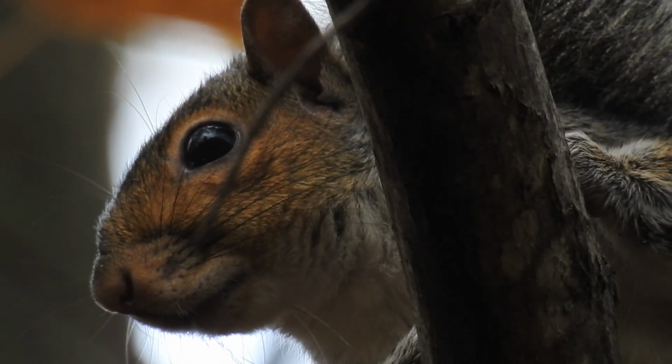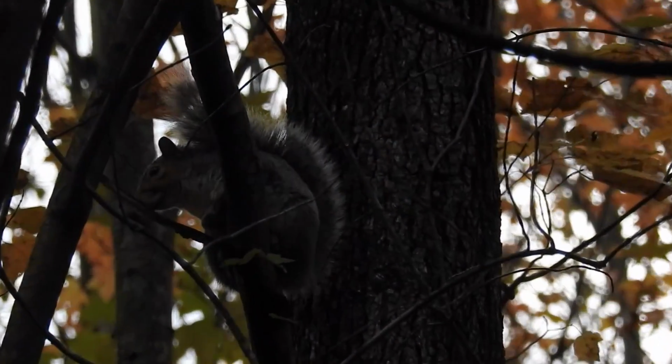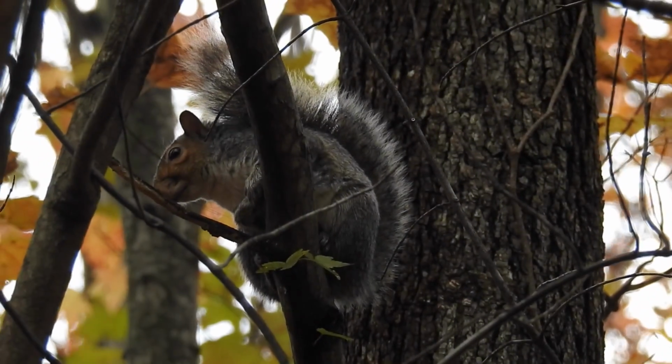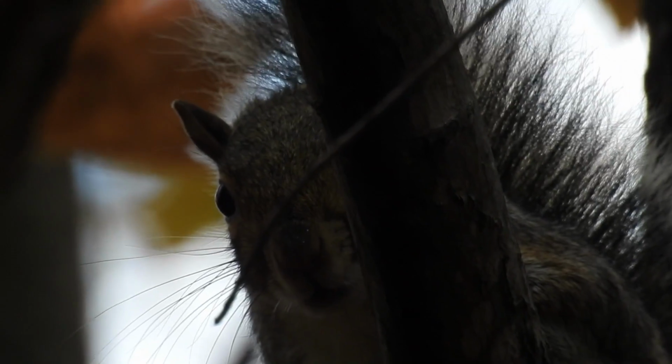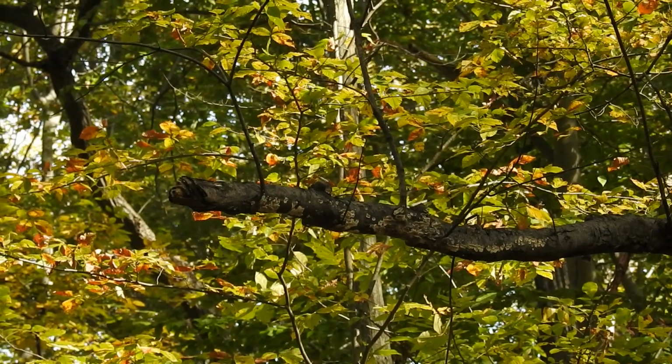As with last week, we're going to start out our journey with the gray squirrel. Tell me, can you spot the squirrel amidst these trees? Alright, now take a closer look. It's hiding in plain sight. Realizing I wasn't fooled, this little guy decided to scurry for cover. But that's okay, there are plenty of other animals that we can view.